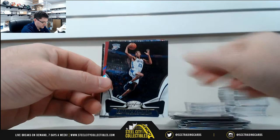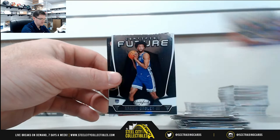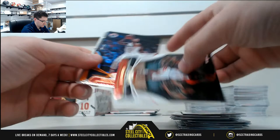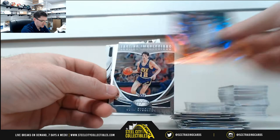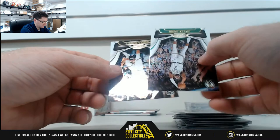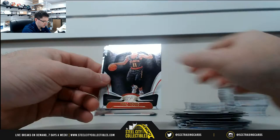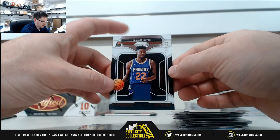Terrence Ferguson. Draymond Green out of 299. Marvin Bagley III. Kent Bazemore. Chris Paul. Markieff Morris out of 99. John Stockton. Jaylen Brown. D'Angelo Russell. Alize Johnson. Trae Young. Fabric of the Game. DeAndre Ayton. That's a nice one of the Suns. Top pick. It's out of 149.